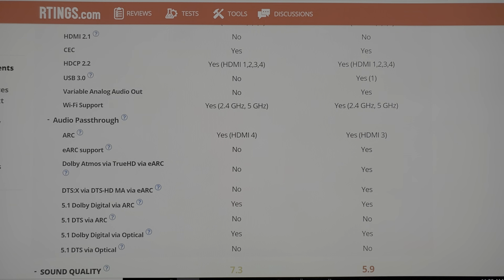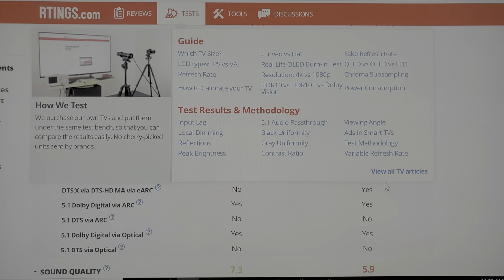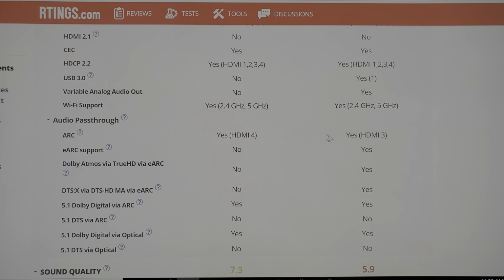This might be important to many of you guys with ARC, audio pass-through. The HDMIs are virtually identical, but as far as Dolby Atmos via True eARC, the Samsung does not have it, as well as DTS:X, it doesn't have it. Sony does have that. So a lot of you guys with sound bars and using it without a receiver, that's important to you. That's something a lot of you guys ask about.